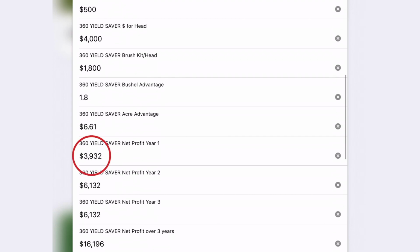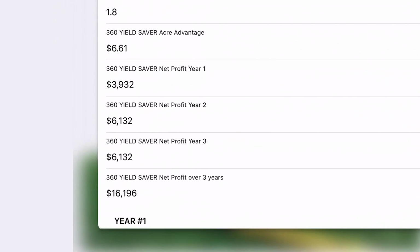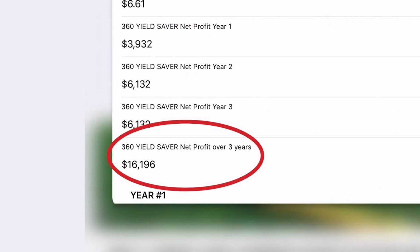Now in the second year, I would buy replacement brushes, I would cover my 1,200 acres, and I would pocket $6,000 of profit. Same again for the third year. Now I see that after 3 years, the $4,000 total that I invested in Yield Saver made me a profit of over $16,000. Now use the app to test various scenarios.